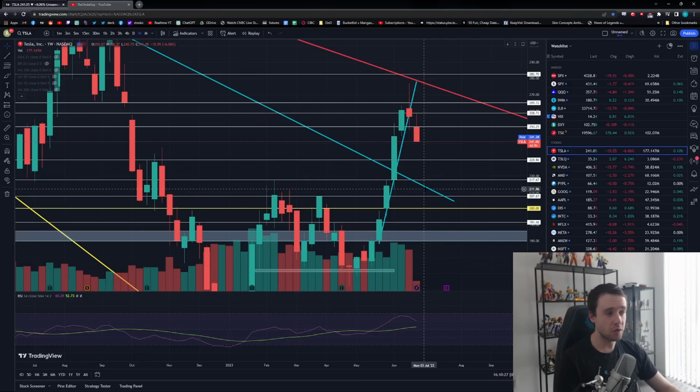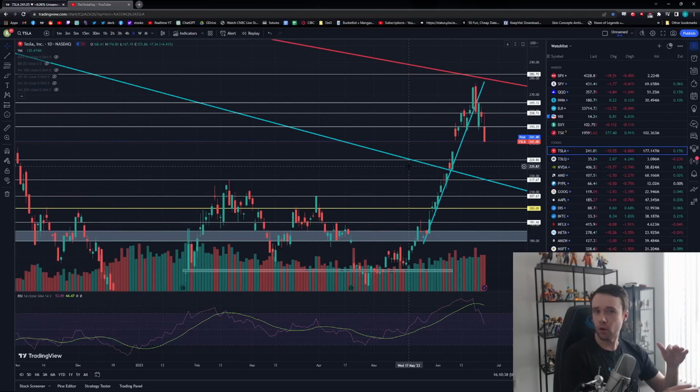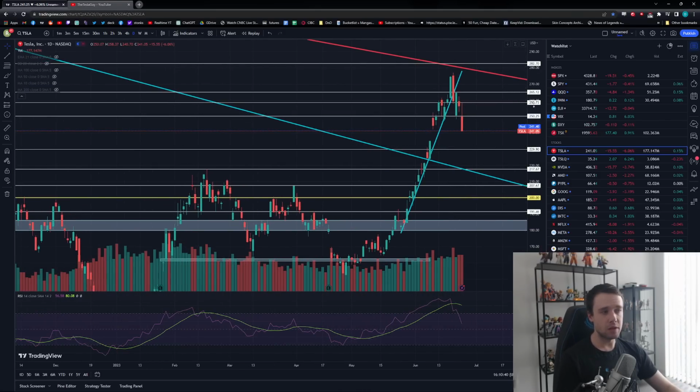I don't know for sure it's going to 215. Maybe it only goes to 230, and that's enough, right? Maybe it goes to 225, maybe 235, maybe just this gap fill, right? No one knows for sure where it'll stop and where it'll bounce, right? But I do know that this overall range is a good range to at least start slowly accruing.